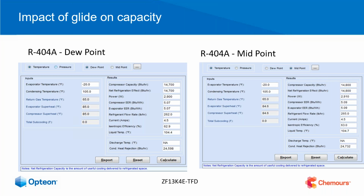One of the other big questions we get around glide is, so dew point, midpoint are condensing unit ratings, and around, okay, if I have a condensing unit that was 404A and I run the calculation with 449A, I'm getting that I am needing upsized condensers, but all the refrigerant guys are telling me the capacity is equal. So what's going on there?